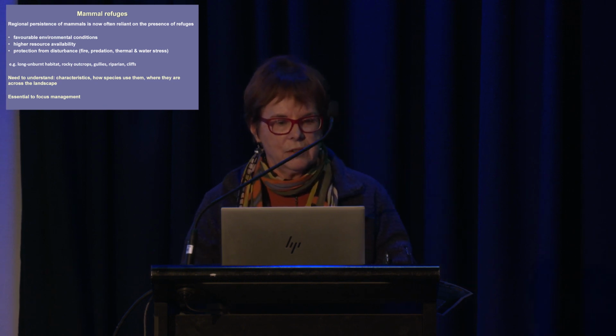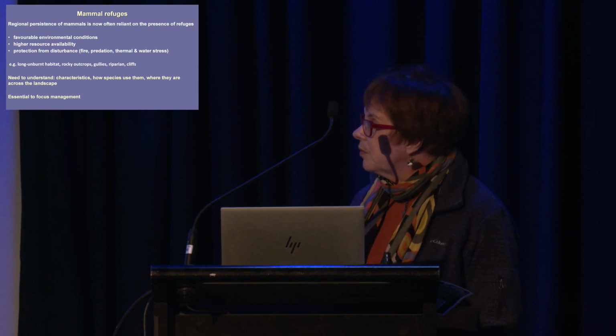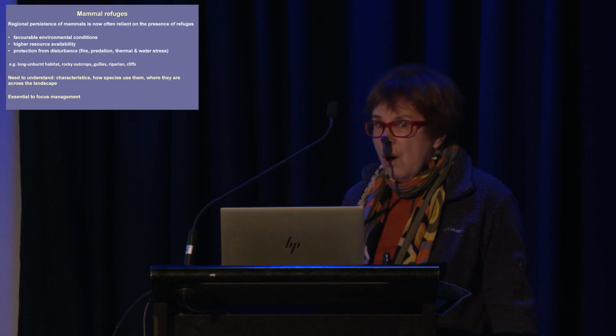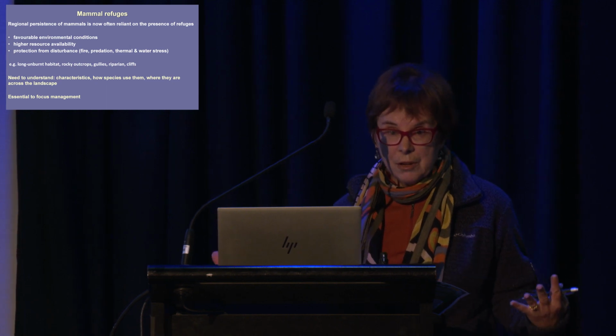So why mammal refuges? Well, today and recently, it's quite true in many places that regional persistence of mammals is often reliant on the presence of refuges because of the changes in our climate, etc. In these refuges, you get favourable environmental conditions, higher resource availability, and protection from disturbances such as fire, predation, and thermal and water stress. So you might be thinking about a long unburnt gully or rocky outcrops if you're in the deserts or gullies. What we need to do is to understand the characteristics of these, how the species use them, and where they are across the landscape, so we can actually focus our management.